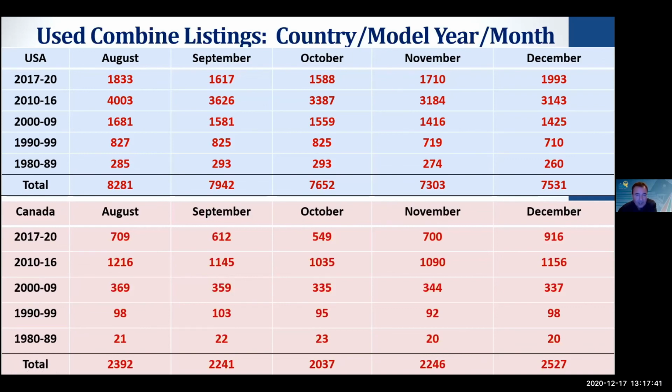And that happened, guys. 96, 97, 98 was exactly the same thing. In the early 2000s, we had all kinds of trades of those model years. 99 and 2000, there was hardly one. You never found one because there were so few combines sold in that 99, 2000 year that there wasn't any that would show up on trade.